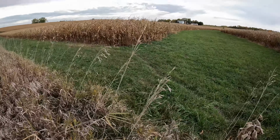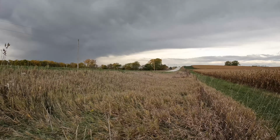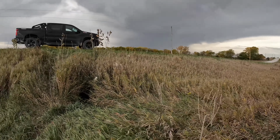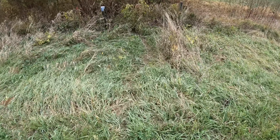Absolutely. Looks like we might be getting wet here in a second too. Iowa weather, you never know what's gonna happen. Wow. Yeah, that's pretty impressive.